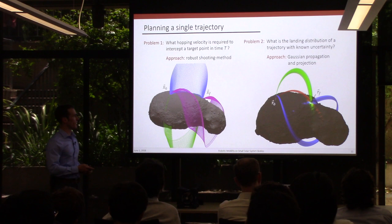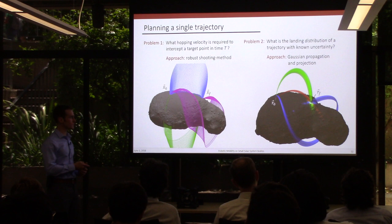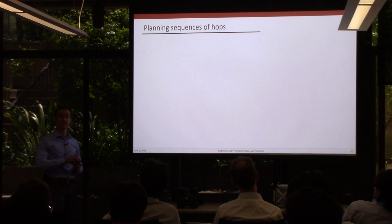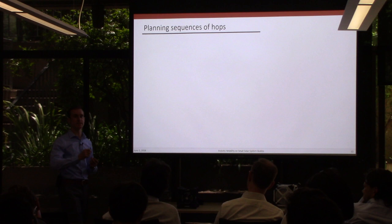All right, so what can we do with these tools? Before we start to extend this into a framework that really accounts for bouncing, we can take this two-point boundary value problem solver and extend it to a framework that solves many two-point boundary value problems. So let's say we want to plan a sequence of trajectories to get to a point that may take more than one hop. So you need to use many trajectories. The way we tackle this is to discretize the surface.